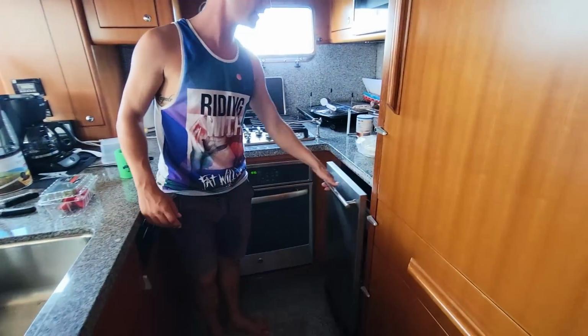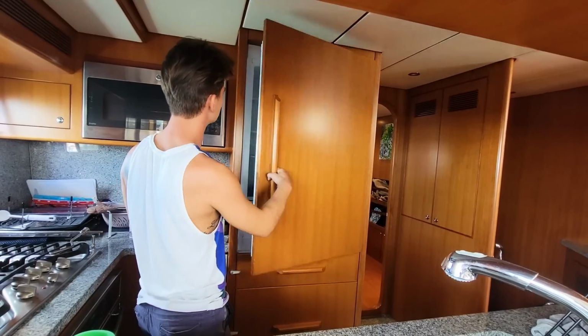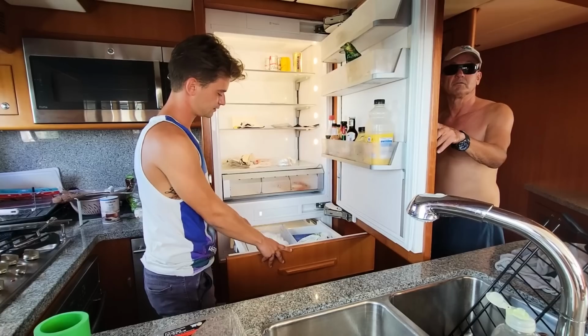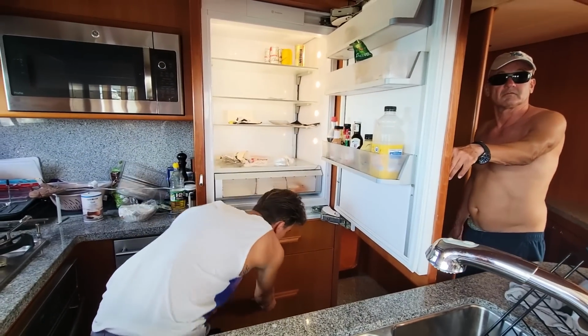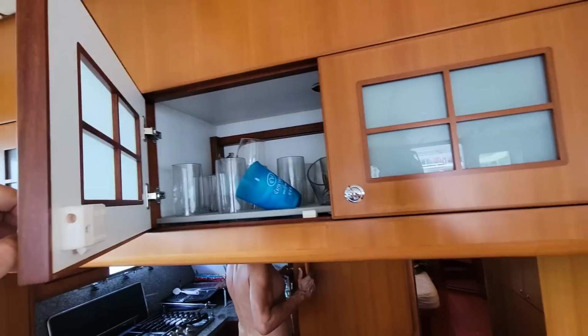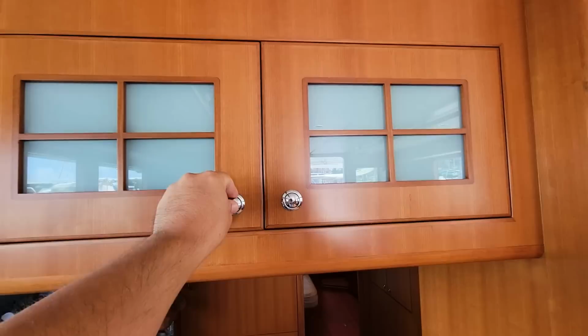Absolutely. Then we got a trash compactor here. A good size trash compactor. Good size American fridge. Everything's been eaten because they're going home. Ice maker, nice. And another freezer. Some nice glass with glass holders in there. Beautiful setup.